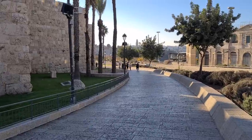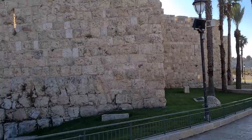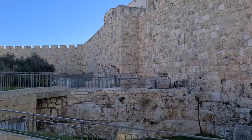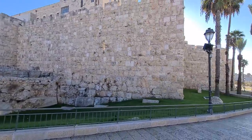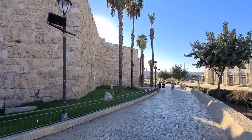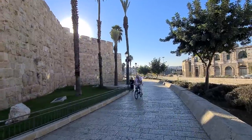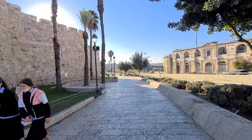We are now at the corner of the western wall and the northern wall of the city. I'm talking about the old city of Jerusalem. I just want you to see that there are no houses touching the wall at the western part of the city, of the walls, but the sun is in our eyes. Then let me run away from it.